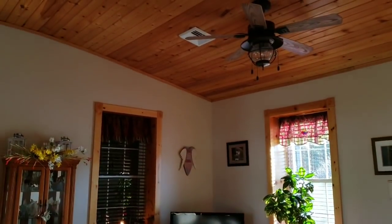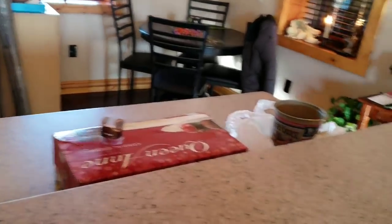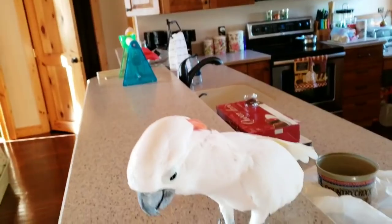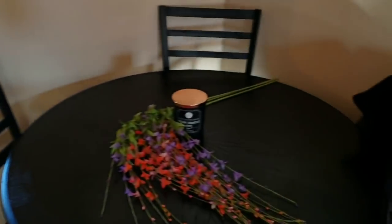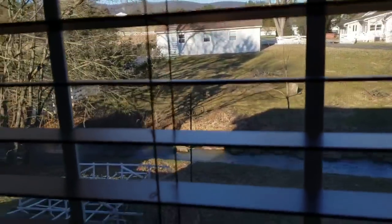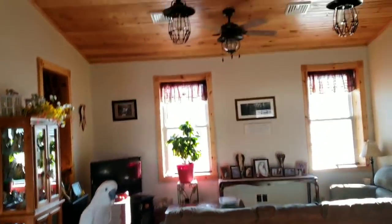This is our new house. I've been working on it for a month. Max is finally here for the first time today, so it's still all new to him, and I still got some organizing to do. This is where we live. Still rental, but it's better than the place we were.